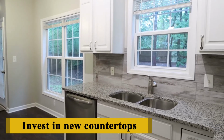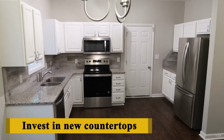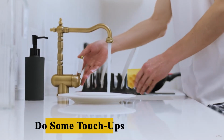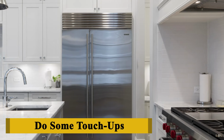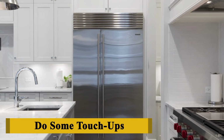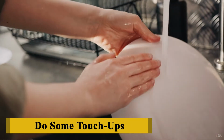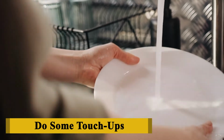At the very least, choose a kitchen countertop material that's durable and can withstand heat, scratches, and stains during the summertime. Next, you should do some touch-ups. Add some relatively inexpensive touches like maybe replacing the faucet and adding a backsplash. Glass tile backsplashes look modern and are easy to clean. Tenants love low maintenance features, which also means less cleaning when it's time to turn over the property for a new renter.